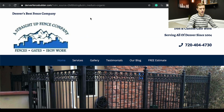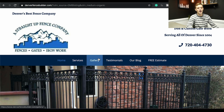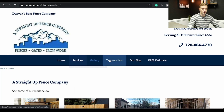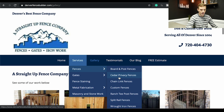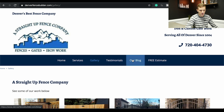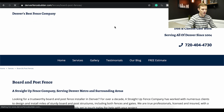So let's go on over it. We're going to click on services. All right. So with these things at the top, these are menu buttons. These don't work in the sense that, okay, that one does, but under services, you should still send people somewhere, because otherwise they're clicking and it's not working. You need to send somebody somewhere. So we'll go to fence. Oh, well, they have a lot of stuff. If you notice, this goes to the bottom of the screen. All right, we're just going to go to board and post fence and see what that's all about.